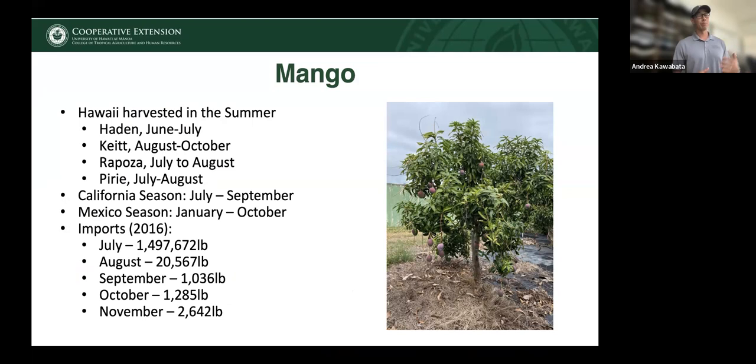We do import a lot of the mangoes from other countries, other states. So the idea was to get around that import market and get product in after that market is done, so that you can still maintain that local premium when you're not competing with that outside market.